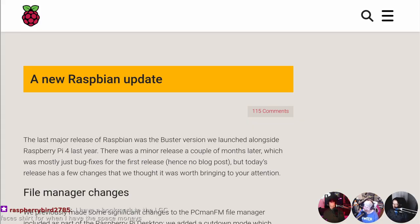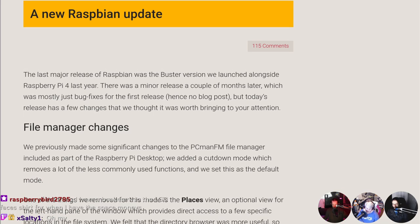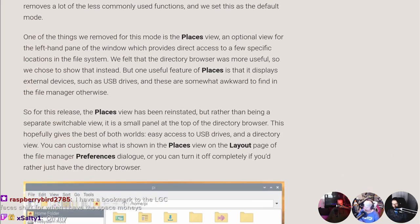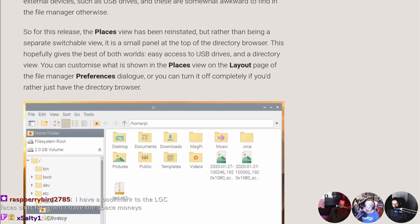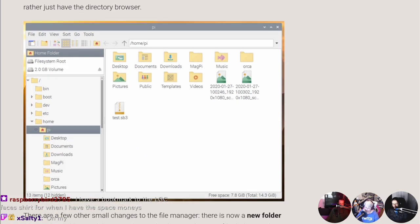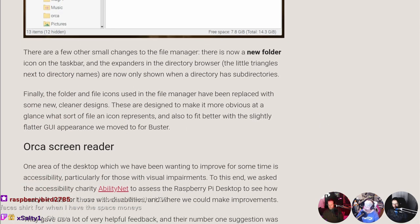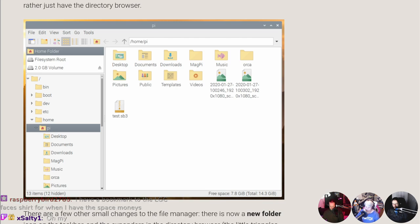Raspbian. Yay! So we have a first of the year Raspbian update, which is really awesome. They've made a lot of changes. One is to the PCMan FM file manager, one of my favorite file managers. They gave it a much cleaner look and feel with the theming of the desktop and moved some things around just to make it look a little fresher.